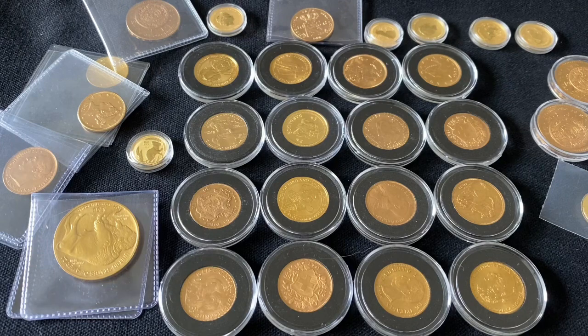So $213.92 was the cheapest I saw, and it was for a Canada $5, some sort of commemorative 1/10 ounce. When you do the math, that ends up being about $69 per gram. So 3.1 times 69, and you end up getting $213.92, which is $33.10 over spot on the 1/10 ounce.